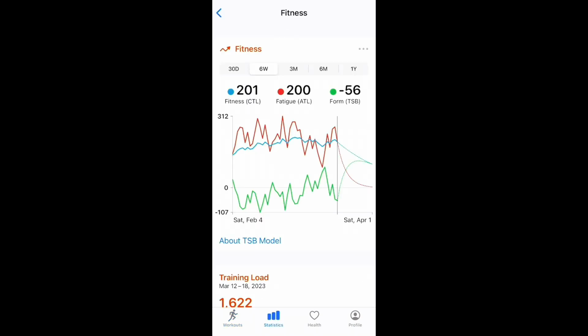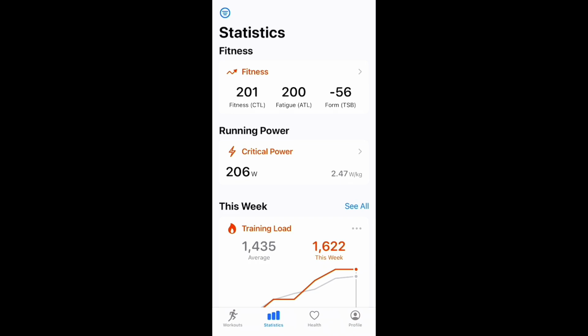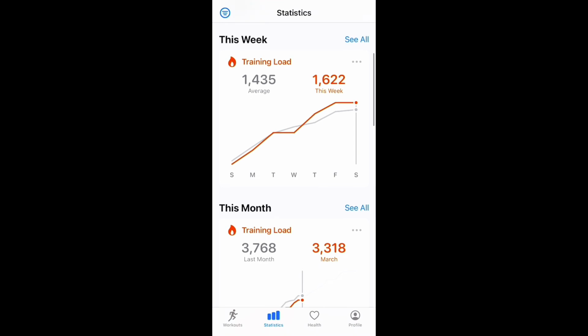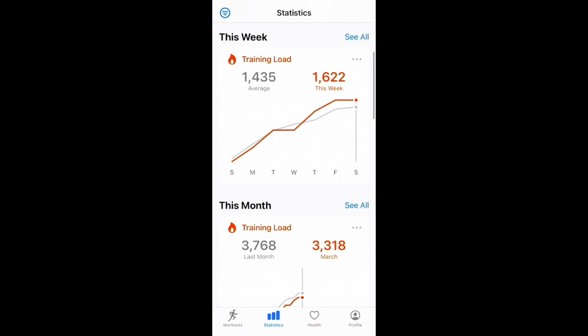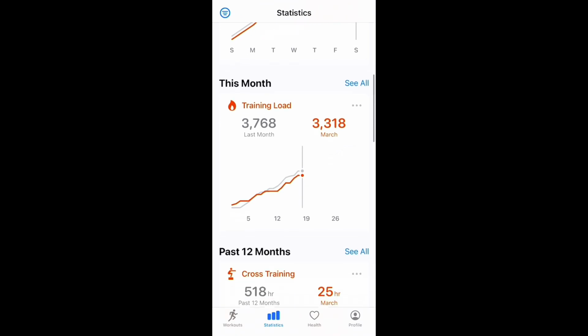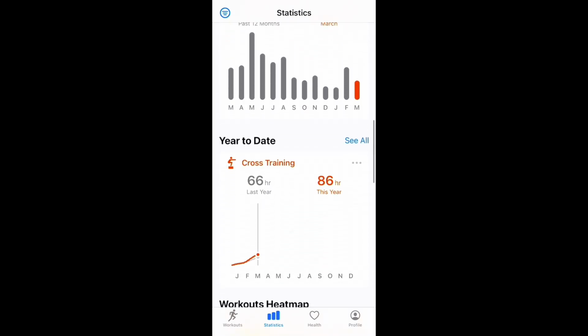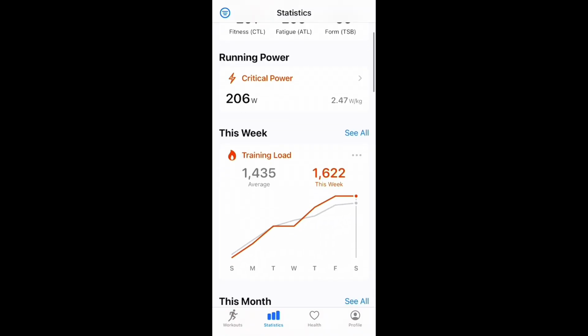And you go into statistics, and this is where you get all the information. That's the landing page for statistics. And you can see your training load in general. This is just a volume of training, so it's not based on an exertion score, I don't believe. It's just based on the time amount of training versus previous averages. But the training load can just give you an idea of if your training this week is above or below the averages.